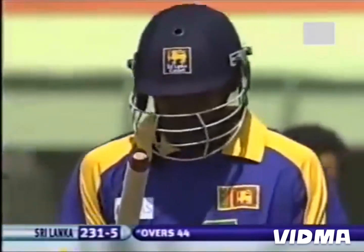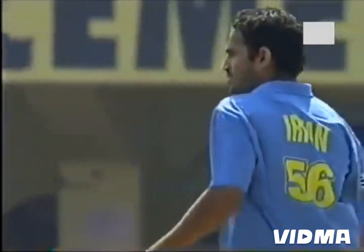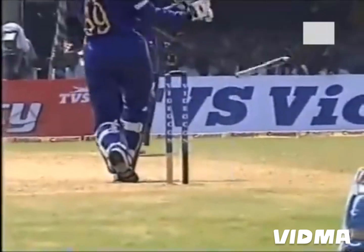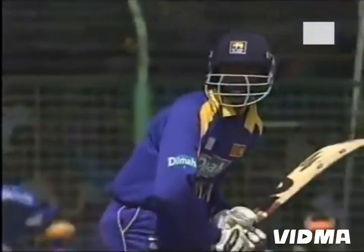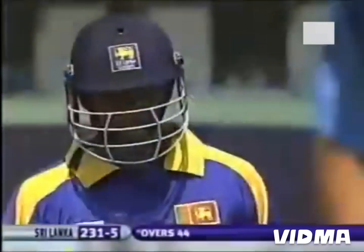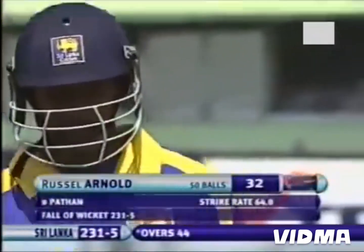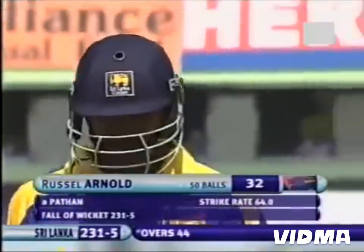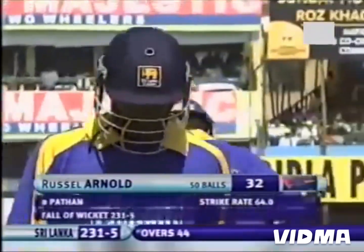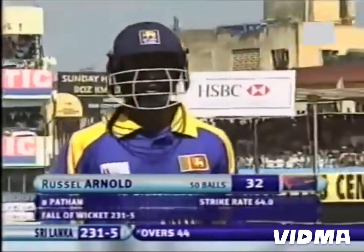Russell Arnold departs. 44 overs have been bowled. It's 231 for five. And a very good delivery. Just talking about the great Wasim Akram. Very much like him. Bit of swing right into the block hole. Russell Arnold, the pressure was created by the lack of runs in this over. And Irfan Pathan picks up his first wicket in this match. A bit of relief for him, and Arnold has played his part. He's gone for 32. It's 231 for 5.